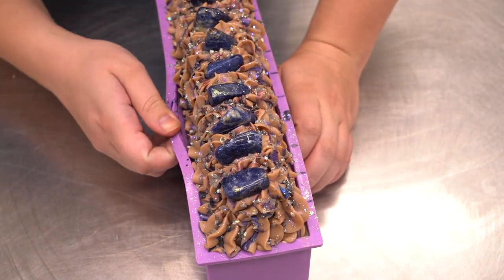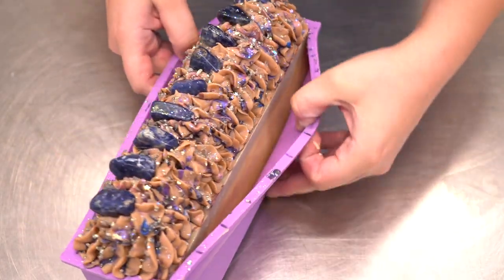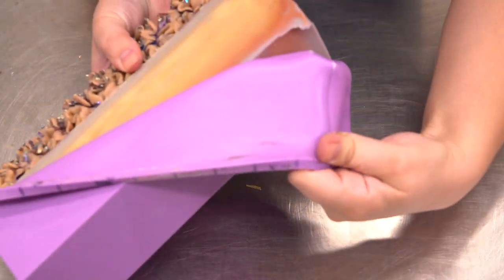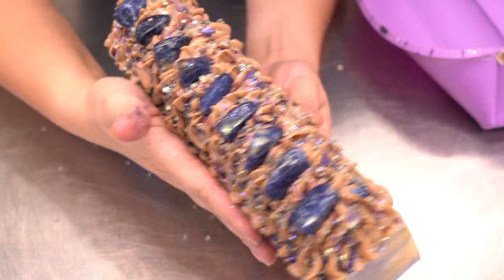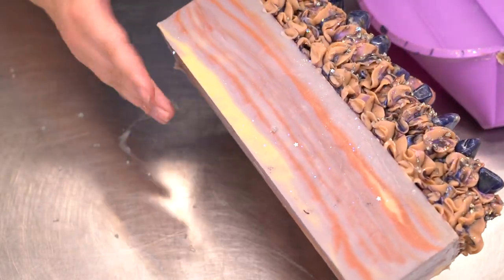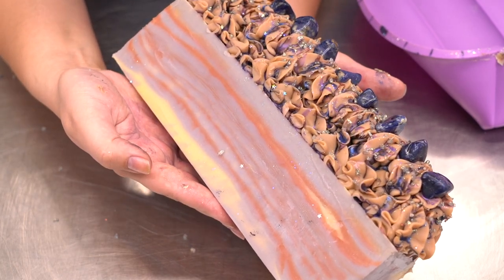And I'm pretty sure the entire loaf is hideous. I don't think it's just the top. Y'all, look at this! No! No! Oh my gosh. Oh, it's so ugly. A moment of silence for what was once a beautiful loaf of soap and what now just looks wretched. Honestly, I'm still excited to see how that pour looked because regardless of the colors, the pour could still be pretty cool. But those colors are atrocious.